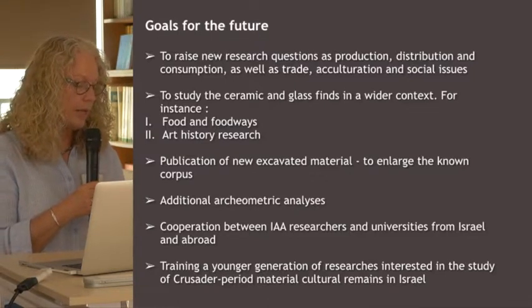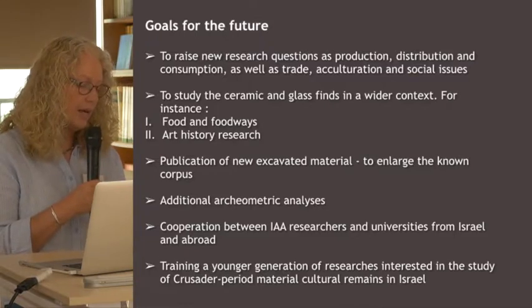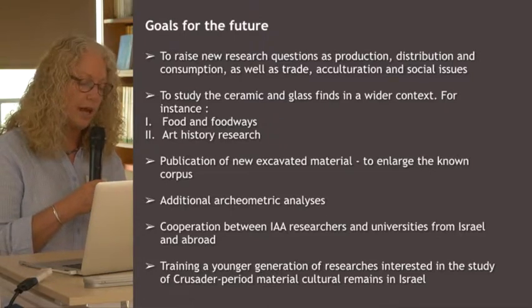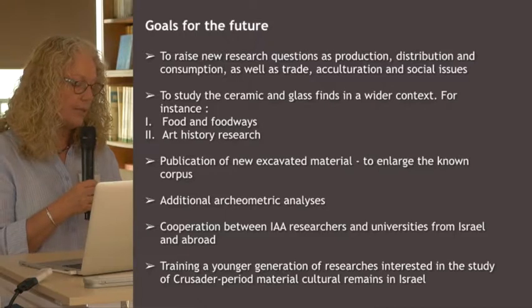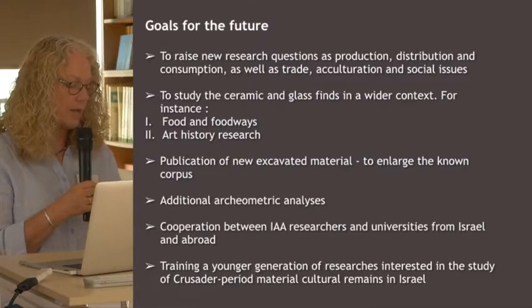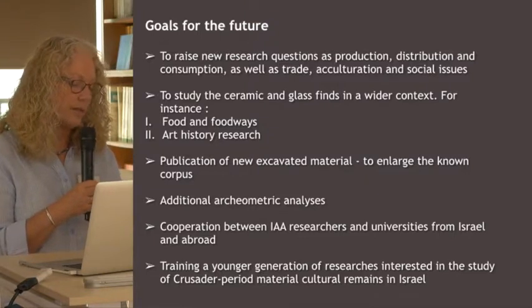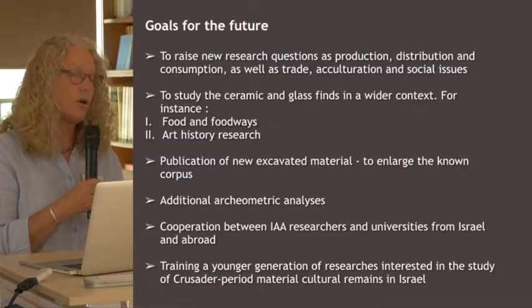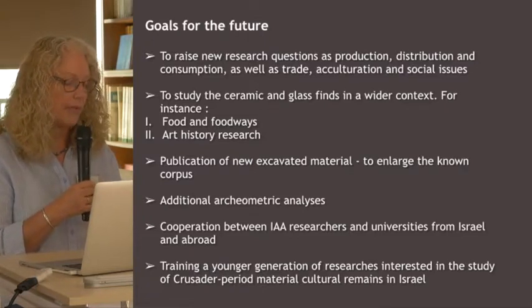Another point could be art historical research, and looking at our finds from this perspective can help to answer such questions as how do these finds fit into the contemporary visual language? Can they contribute to the study of transculturation and acculturation in this interesting period of the meeting between the worlds of Islam, Byzantium, and the Latin world?